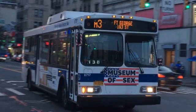Powell Boulevard. Next stop, Cathedral Parkway and Fred Douglass Boulevard. Transfers available to B, C trains and M10. This stop is Central Park North and Fred Douglass Boulevard. Next stop, Manhattan Avenue and Cathedral Parkway. Transfers available to M7 and M116. This stop is Manhattan Avenue and Cathedral Parkway.